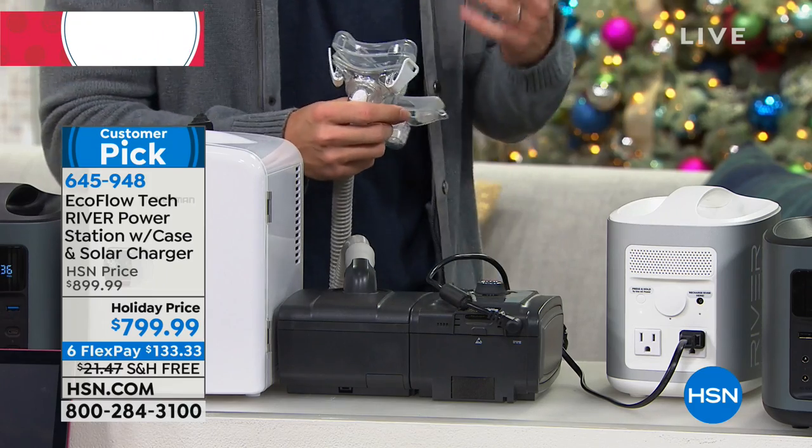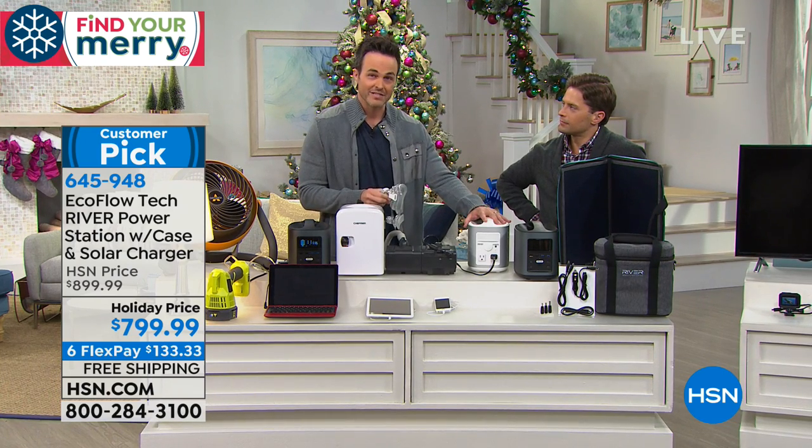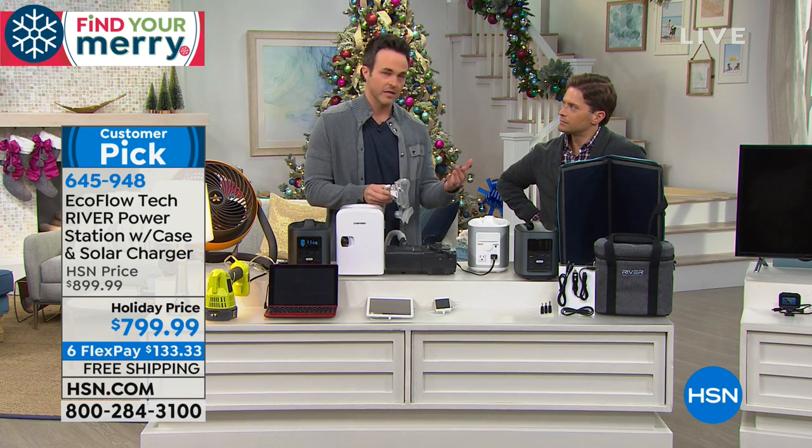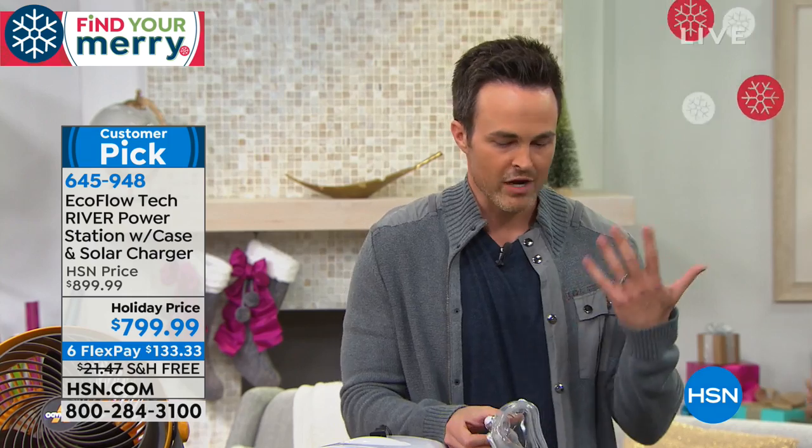The reason for this is they use this at night, whether they are with or without power. Many of our customers say that they keep it next to their bed, so that in the case that they lose power in the middle of the night, whether they have a storm or not, they are going to have that uninterrupted power source, and they are never going to be without that precious oxygen.